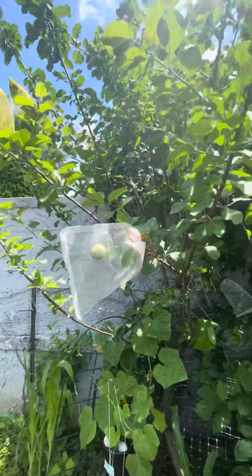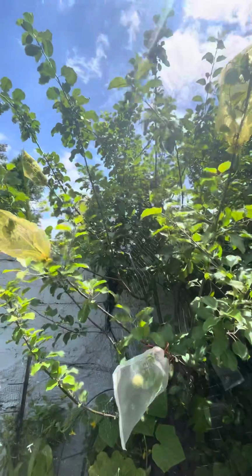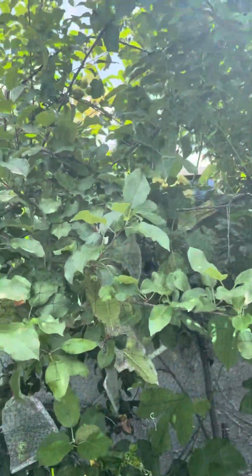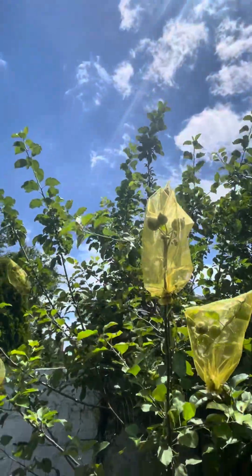I try to put all the apples in the nets so the squirrels can't get them. But I have a lot that are not in the net. Like all of these, one, two, three, four, five, six. There's 7, 8, 9, 10, 11, 12, you can't even see them, they blend in. But there's tons of apples on this tree. The thing grew to like 20 feet. And that's it, no spotted lanternfly that I see yet this season, it didn't start.